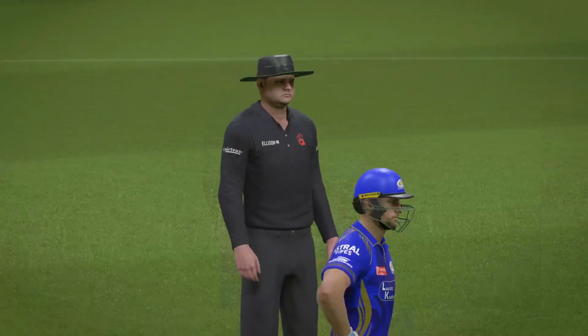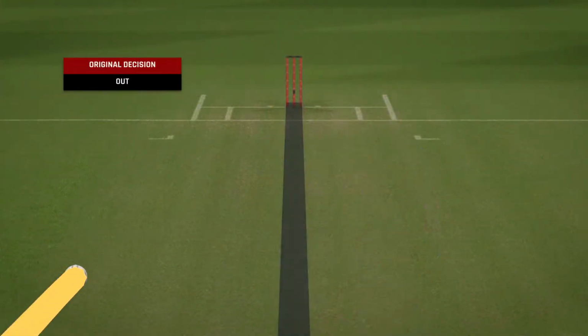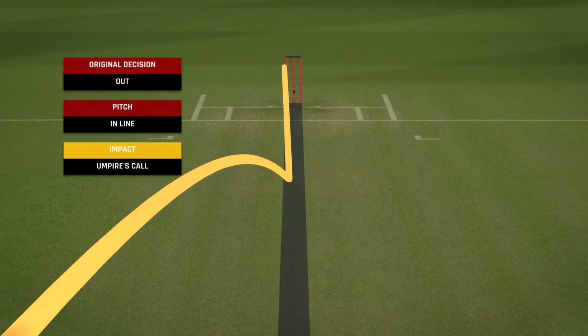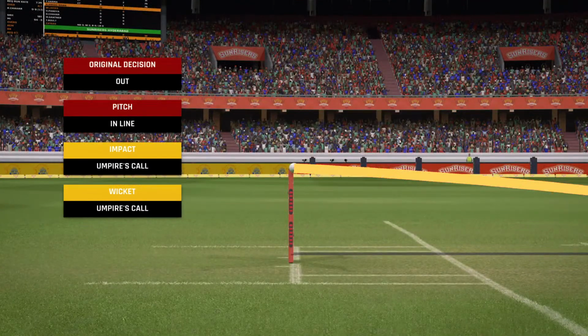The bowler looks really confident. Oh, that's LBW. Starts the over with a wicket. Batter doesn't seem sure. Looked to be pitching in line and hitting the top of the stumps. I'm not hearing anything on this. That could be trouble. Oh, this could spell trouble.